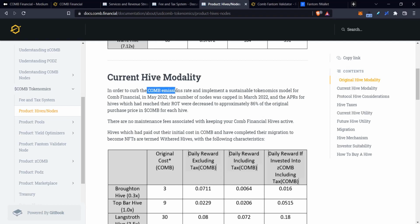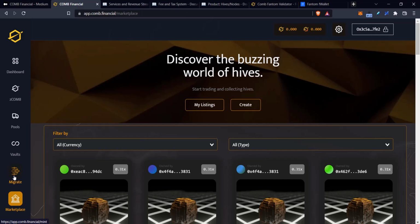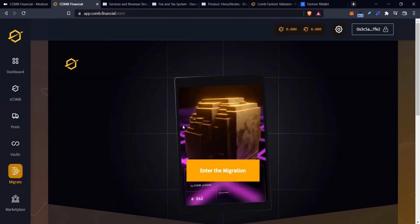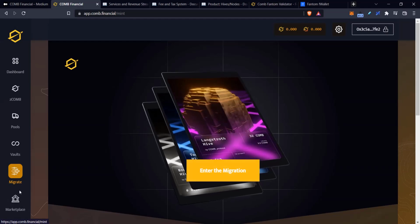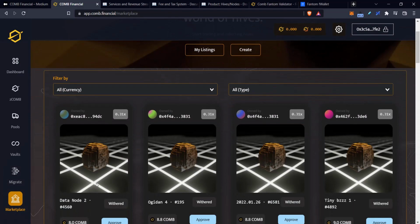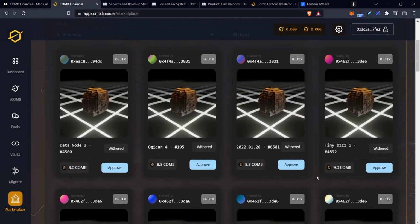Now, based on market conditions, this is where they've kind of pivoted. They decided, oh, let's make these things liquid. So if you go to the website, if you happen to be one of those people who bought the Hive first, then you could come here and migrate it and get a financial NFT, and they have this marketplace where you can sell it.